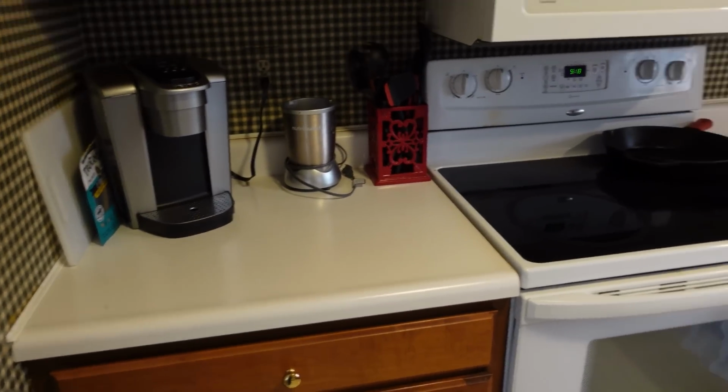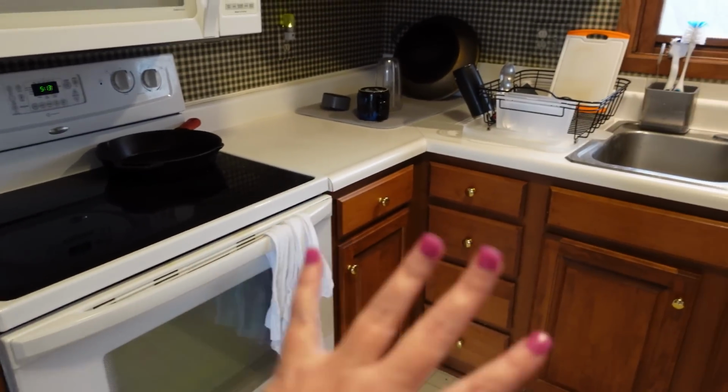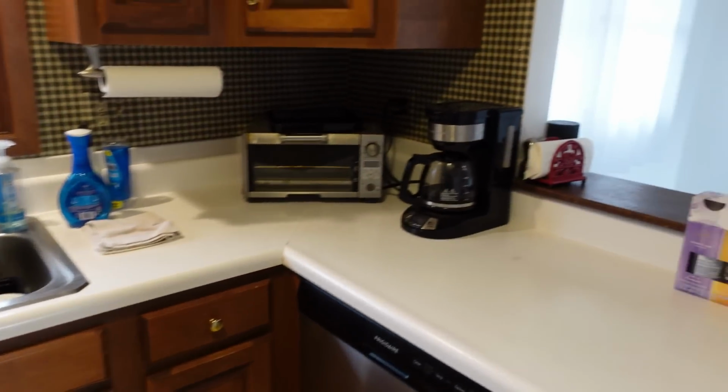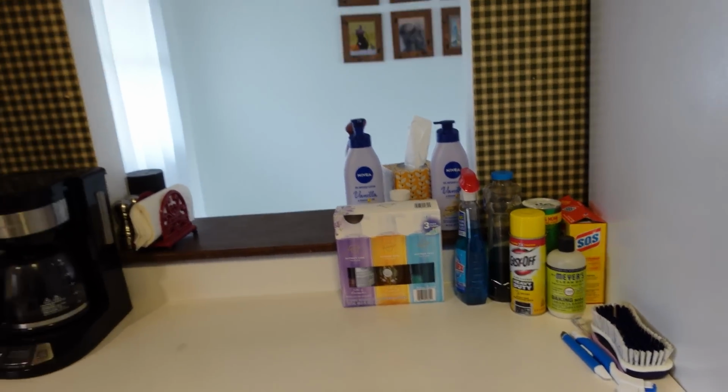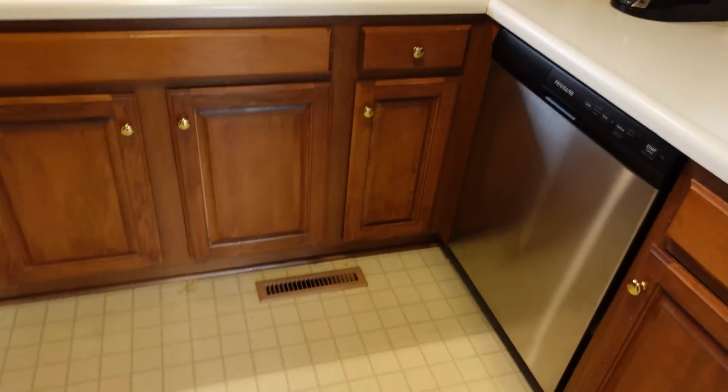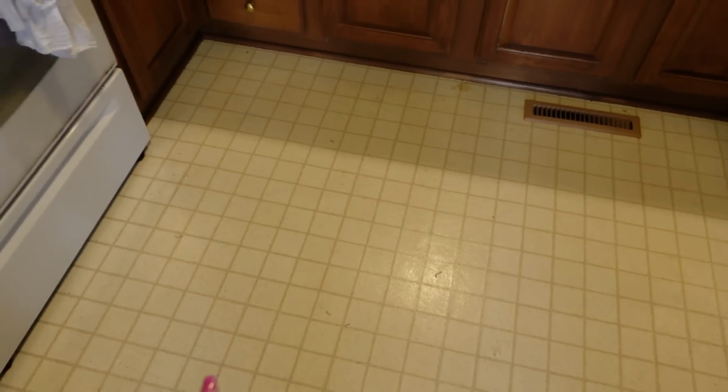So starting in the kitchen, there's just some clutter out that I want to get put away. There's some extra cleaning supplies over here. I want to get all this put away. Then I'm going to wipe down all the counters and sweep and mop this floor.